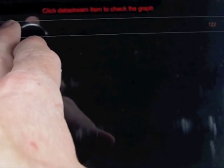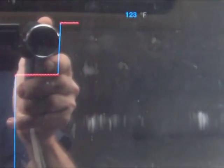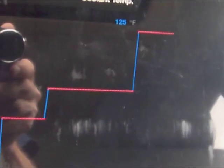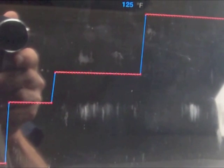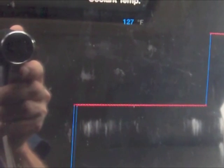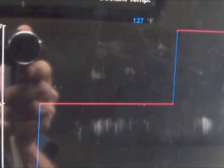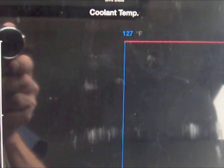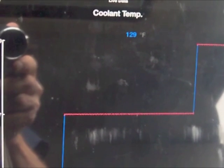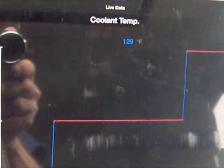I am going to click on this, and we should get a graph. There we go. And there we can see this is an aluminum block, or a composite block, and you can see it heating up pretty quick there with our runtime. And last time I showed you that, although it didn't come out that well in the video, that if you revved up the engine, the temperature went down, which was a sure sign that your thermostat was bad.